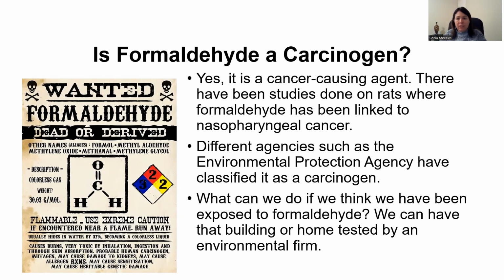Different agencies, such as the Environmental Protection Agency, have classified it as a carcinogen. So what can we do if we think we have been exposed to formaldehyde? We can have that building or home tested by an environmental firm, and that's formaldehyde in a nutshell.